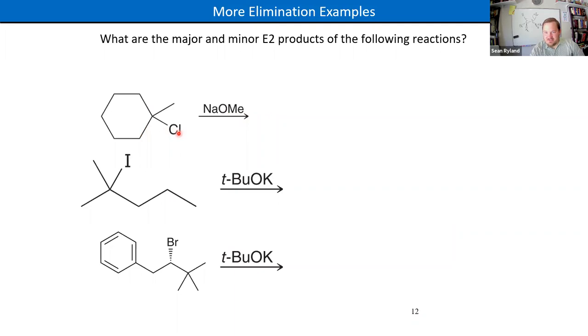Let's do a few more practice problems and we'll continue on here. If we're talking about E2 specifically, that's an advantage, because it means that we don't need to worry about rearrangement. E1, if you can pay attention to rearrangement, is a little bit easier because you don't need to worry as much about being anti-periplanar, because it's happening in more than one step. If it's all happening in one step, we have to be very, very specific with things. And so that means we're going to have fewer products, but we have to be more careful about them.